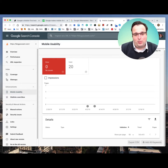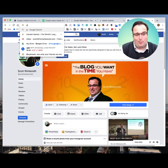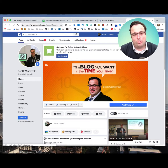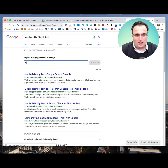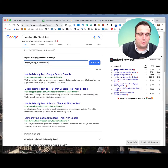There's also a really nice Google mobile friendly tool, and I'm going to Google it because I didn't pull it up. Mobile friendly test, not tool. Basically, this tool will let you enter any web page, and it will give you a heads up if it is mobile friendly or not. So I'm going to enter one of my websites in here. Hopefully it's mobile friendly. I'm pretty sure it is. So I'm going to enter it in here and then run the test.